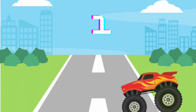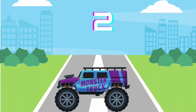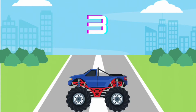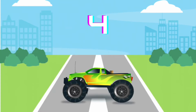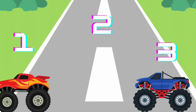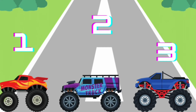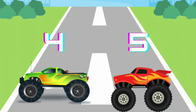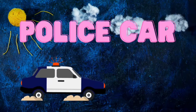One monster truck. Two monster trucks. Three monster trucks. Four monster trucks. Five monster trucks. One, two, three. Five monsters. Wee-oo, it's a police car.